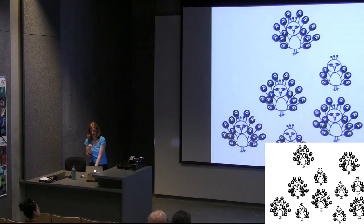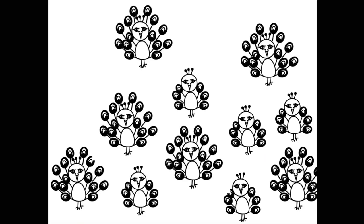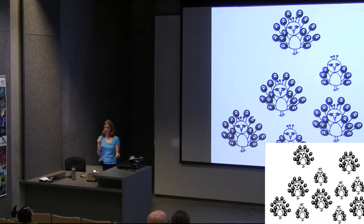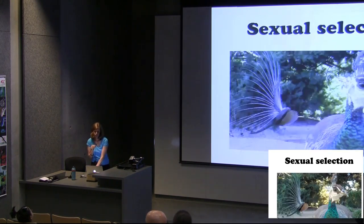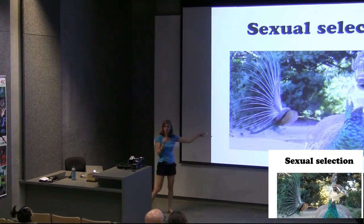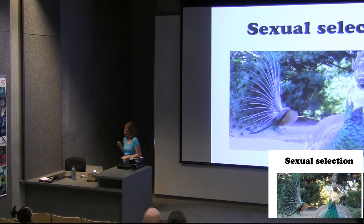And those males will leave more offspring, and their traits will get passed on to the offspring. So in the next generation, you'll see a change in the population where there's more males with whatever it is that these females are into. So the idea is just that extravagant traits can evolve just because they look attractive to the opposite sex. So it's really peahens that are responsible for the evolution of the peacock's train. That's pretty incredible.